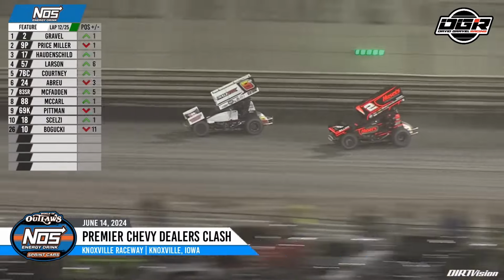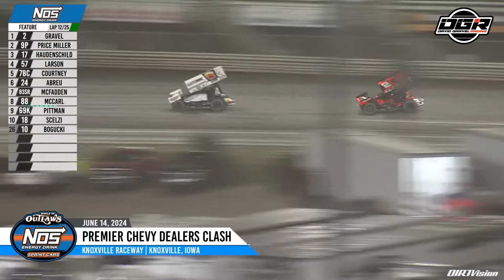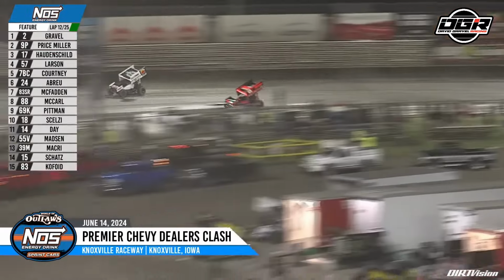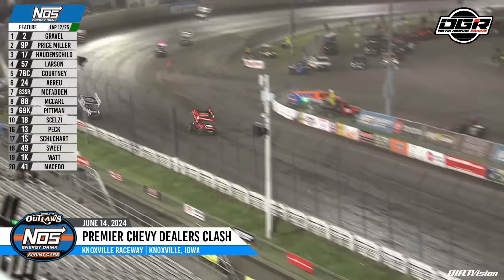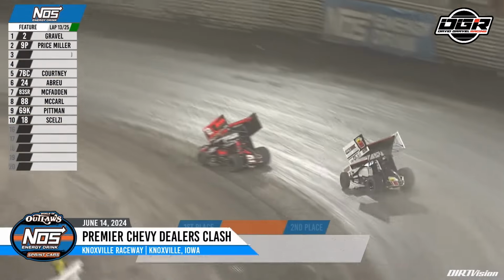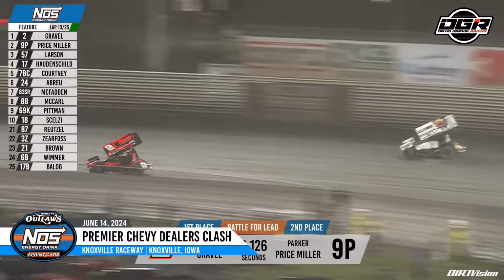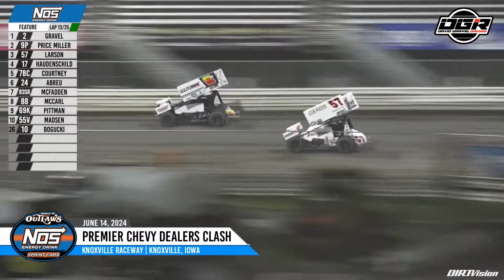Slide job into turn 2, and Gravel now has to cross it back underneath the number 9P. Great move by Parker Price Miller to regain the lead. He'll ride through the middle of 3 and 4. Here comes Gravel back on the bottom. Gravel will edge by to take the lead back at the flag stand. David Gravel leads now. Parker Price Miller tries him on the inside. Gravel says no. David Gravel took the low line away, and now Kyle Larson challenging Parker Price Miller for second.